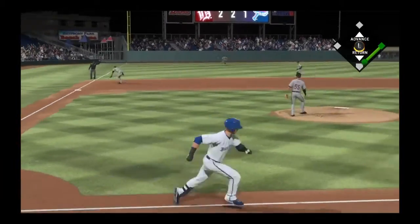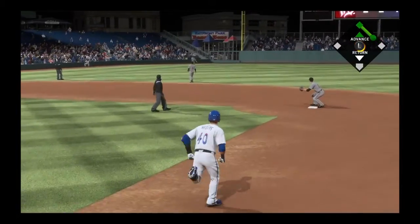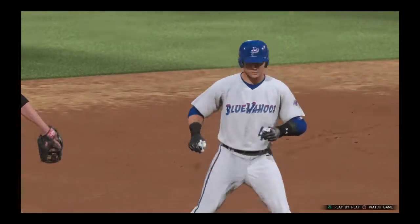Ripped down the line. And he tries for the backhand reach at third, but he gets by the glove down the line. The tag, and he is called out trying for 2. Bad decision.